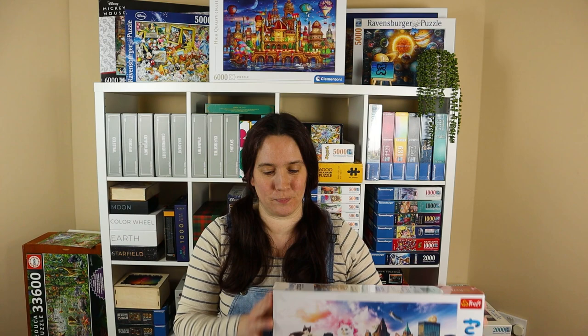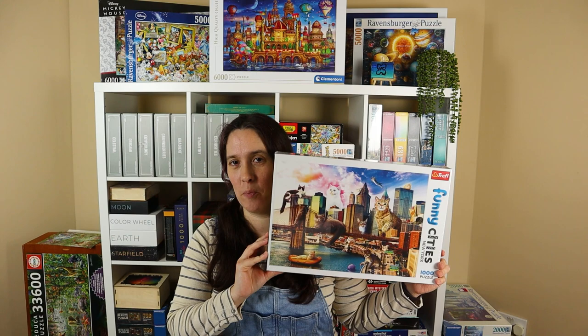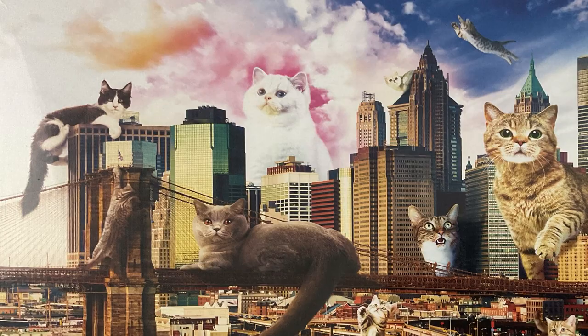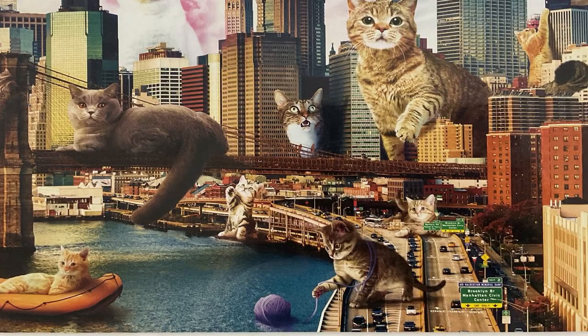So the first one I'm going to show you is this one. This appears to be a line of puzzles called Funny Cities, and there were a couple of others in the shop as well, but I particularly like this one because it's New York City and it's being overrun by cats. It says it all really about the personality of cats and how they think they own everything and generally get in the way and sit on stuff when you're trying to do them, just like puzzles. And it reminded me a lot of Grace.